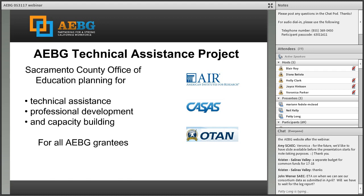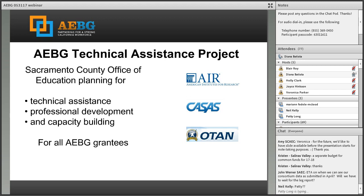And so our project will be providing some assistance, professional development, and especially targeted assistance to those consortia who need it. It is a partnership project. We are running out of the Sacramento County Office of Education, but we are including some familiar names, and we'll be delving much deeper into the AEBG field.